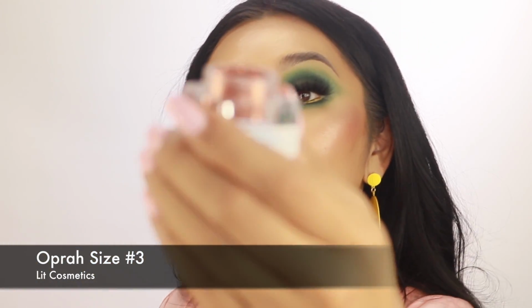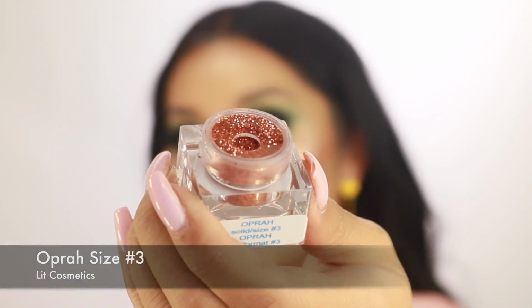And then I'm quickly going to show you another one that I really like. It's called Oprah. And this is a really nice rose gold one. It's in a size 3. So this one is quite a fine glitter actually.